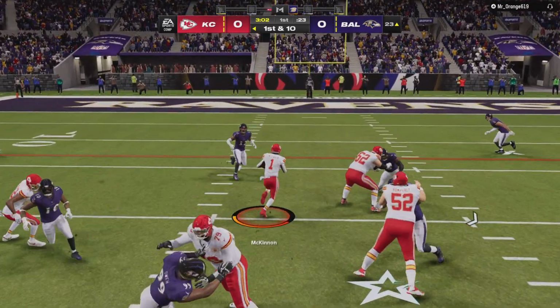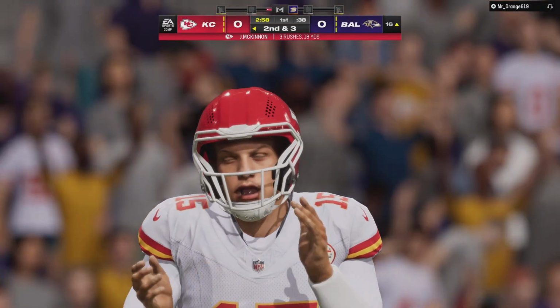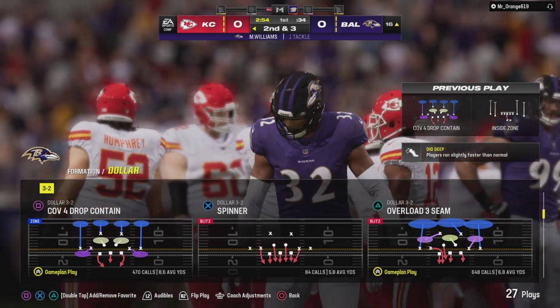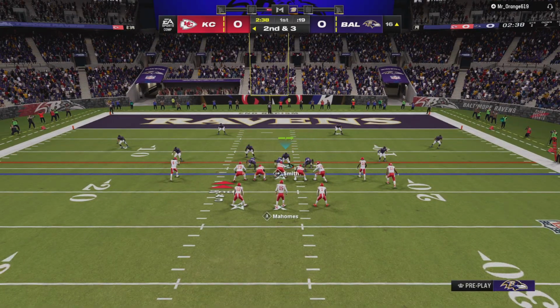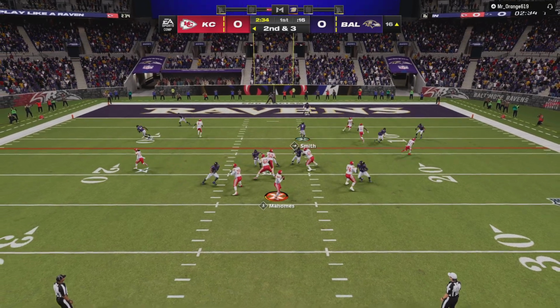From the gun, they will run with McKinnon. And able to work his way down to the 16. It's a 7-yard carry to set them up with a 2nd and 3. Pretty effective run there, and now they can start to smell that end zone. Pound the rock. Make sure you use your O-line to set the tone of dominance and physicality, and pound the rock.